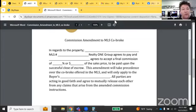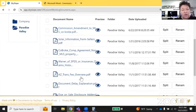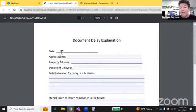Now, somehow my SkySlope got off my main pages. So we're going to go up here. Many times I'm not where I was going to be, but since we're here, document delay explanation. There's actually a form for that, folks. You don't have to grab a blank sheet of paper, although you can. There is a nice little form that you can actually type in.